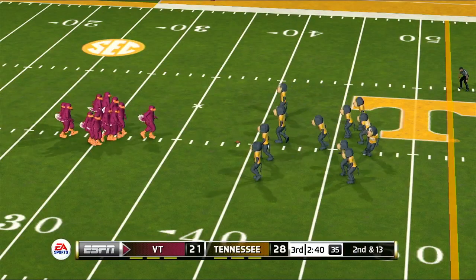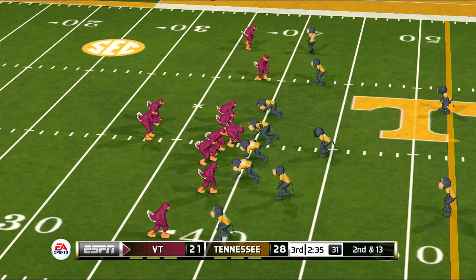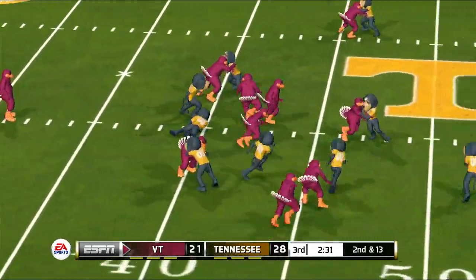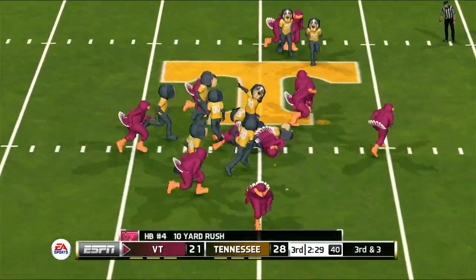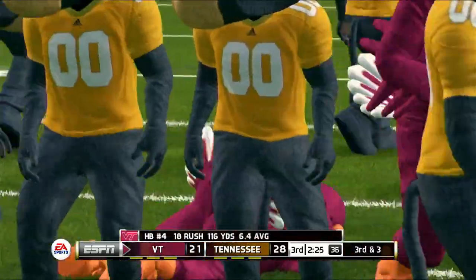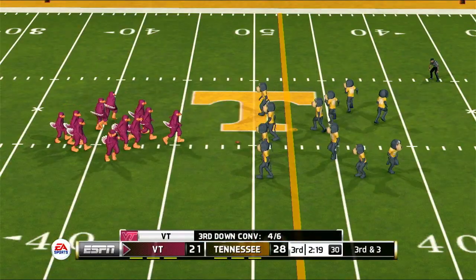Hey, pick it up, defense. Let's go. 45's the mark. Go, go. Makes it out to about the 49. That's good for a gain of 10 yards. That makes it third. They need about 3 yards to get the first down here on third down.